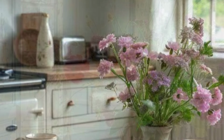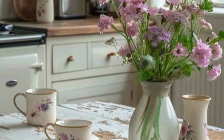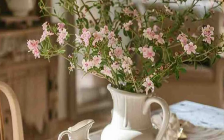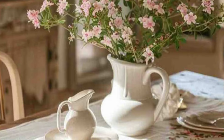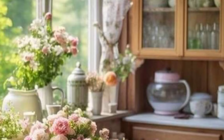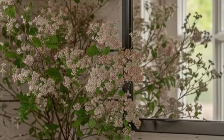That's the guide to creating a shabby chic farmhouse home with a beautiful blossom touch. From soft florals to vintage furniture, these ideas will help you design a space that's not only stylish but also warm and inviting. I hope you have found some inspiration to bring this romantic, timeless style into your home.